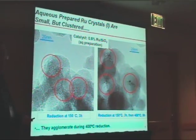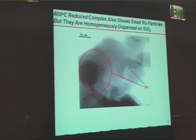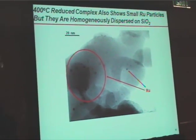These particles get larger because they're so close to each other. The one that was stable at 400, we have the individual ruthenium crystallites well separated from each other. Okay, so this effect is more general than just what we've seen in Fischer-Tropsch, and it's a key component in understanding metal catalysts. Very important, I think, in most systems.